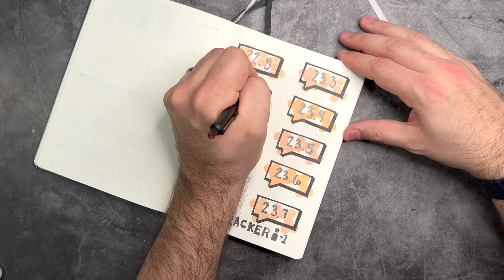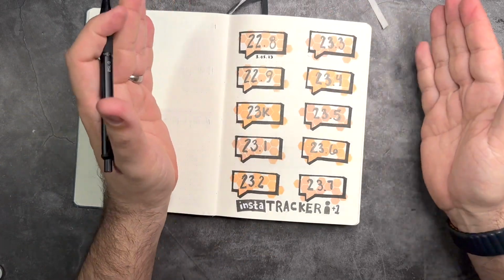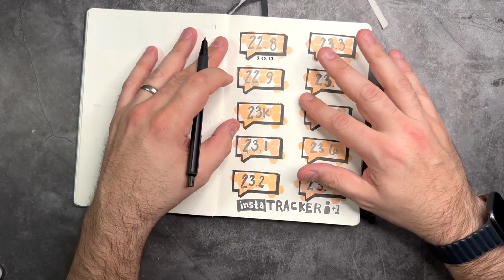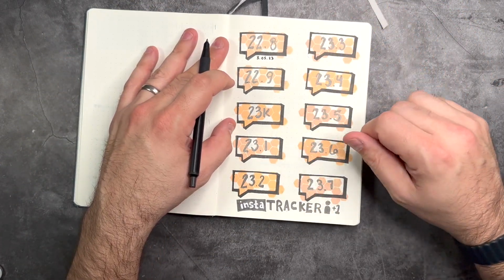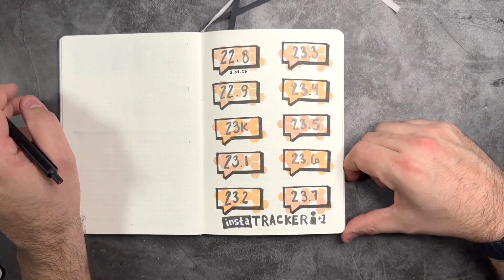So I'm just going to do what I've been doing, which is just dating it. We're going to keep this pretty straightforward. I love the way these looked. I did some of the distressed oxide blending on the side of here with one of my own stamps that I made too. So loving the way this one turned out.